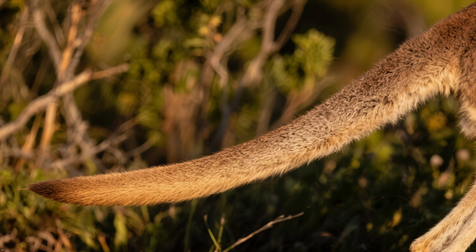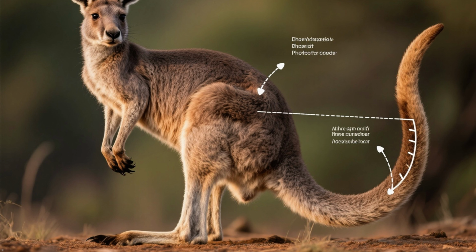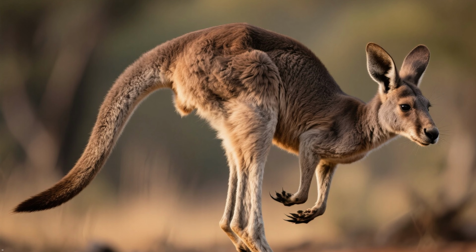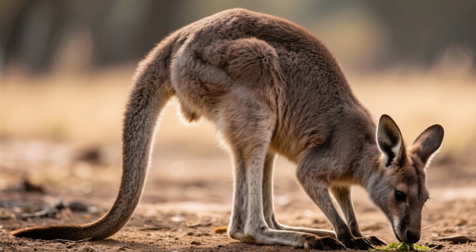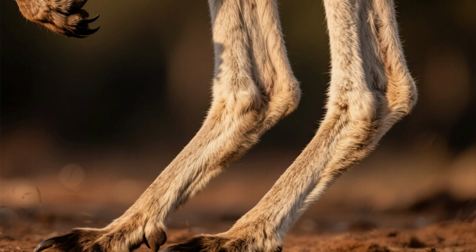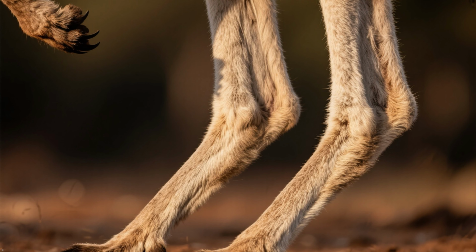With the tail. Often overlooked, the kangaroo tail is far more than an appendage. It is a powerful, muscular fifth limb, capable of supporting the entire weight of the animal. When a kangaroo grazes slowly, it uses this tail as a sturdy tripod, placing its weight on the tail and its tiny forearms, freeing those massive back legs to shuffle forward.